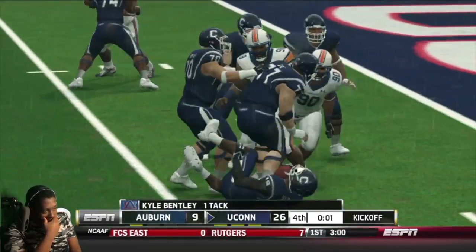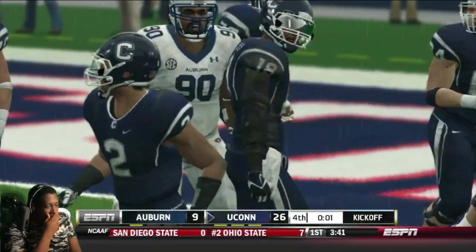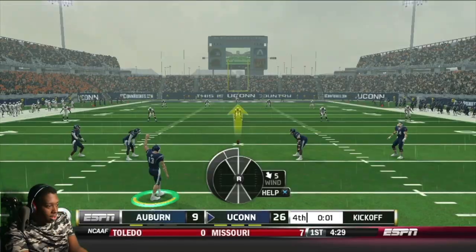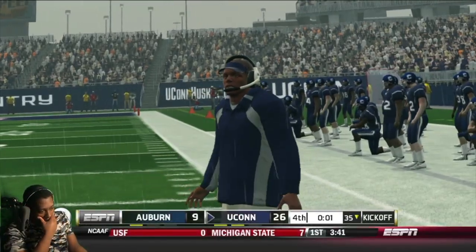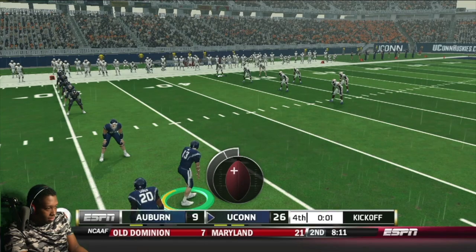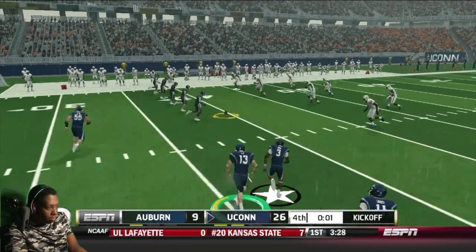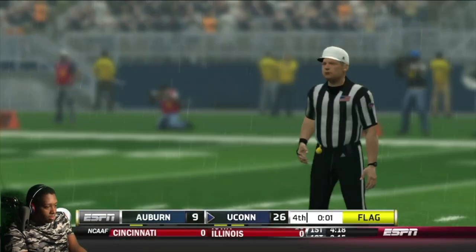Yo, game physics is ridiculous. What the hell was that? This is ridiculous. I'm mad now. You know what? Just add insult to injury. I'm gonna call a timeout and then do an onside kick just to see if I can get the ball back. Flag. Yeah, I know.